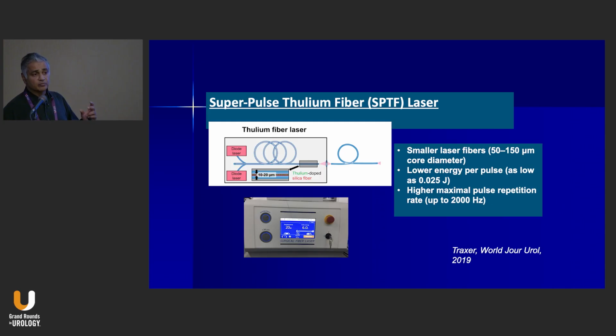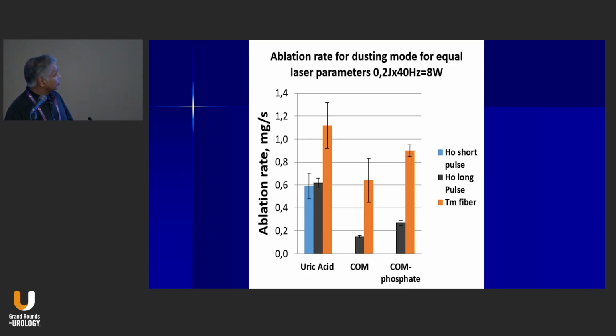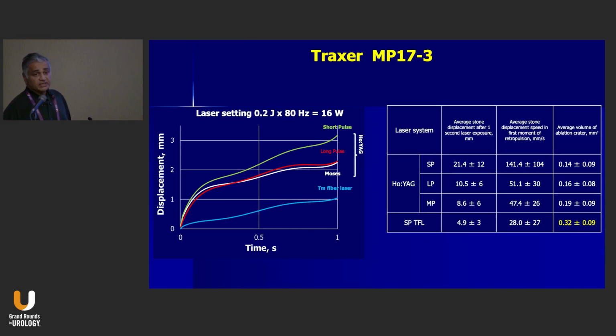So the laser fiber will be in contact with the stone for a longer period, and you'll have a faster ablation rate. The second thing is that it'll ablate the stone more rapidly, irrespective of the type of stone: uric acid, calcium oxalate, and monohydrate. Irrespective of the composition, ablation rates will be faster. You'll also have less degradation at the tip, because the faster you can go on the pulse rate with the lower energy, the less degradation at the tip, so perhaps less risk of damaging your scope.